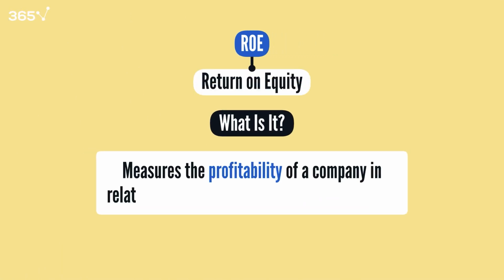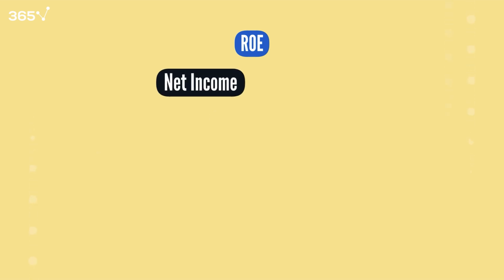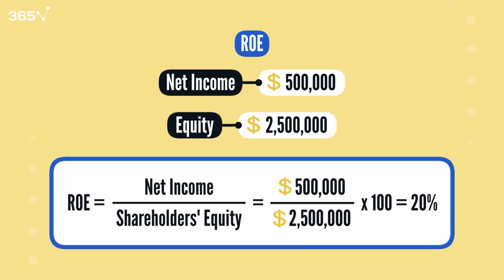ROE, or return on equity, measures a company's profitability by revealing how much profit a company generates with the money shareholders have invested. It assesses how effectively a company uses equity financing to generate profits. For instance, if a company has a net income of $500,000, and shareholders' equity of $2,500,000, the ROE is $500,000 divided by $2,500,000, which equals 20%.